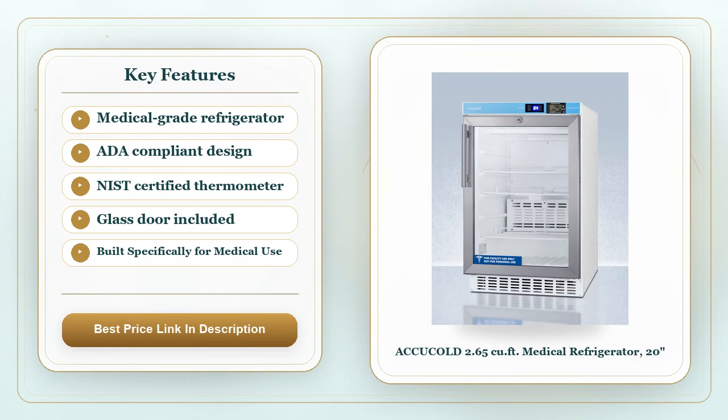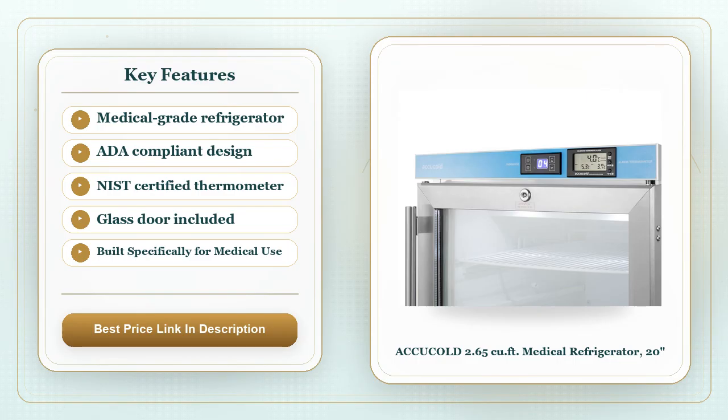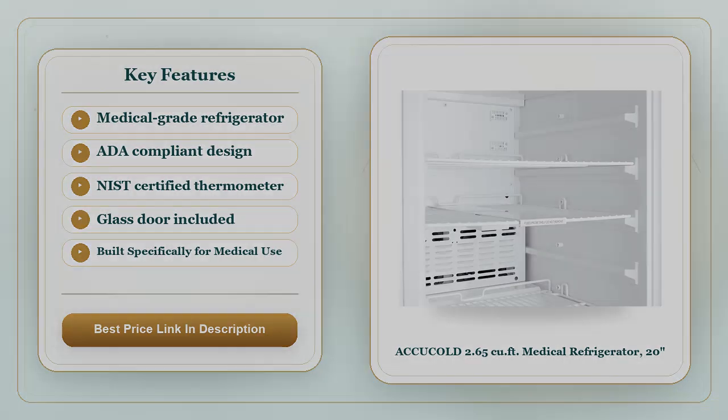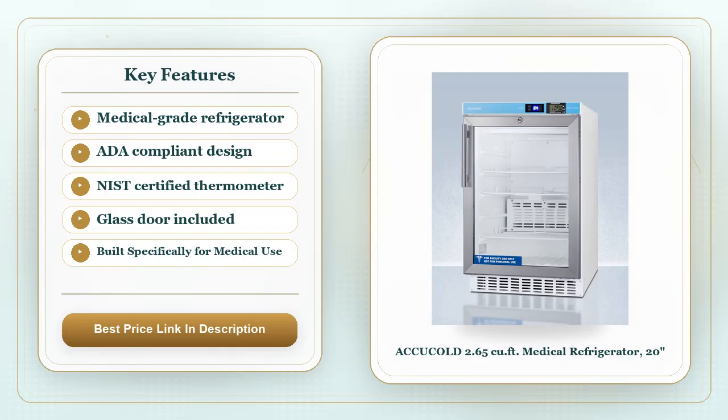It also works well for a dental office that stores certain anesthetics or for a school nurse's office that keeps a small stock of emergency meds. On the flip side, this isn't the right choice for a household that only needs to keep a few insulin pens cool. The price point, while not disclosed here, is higher than a standard consumer fridge, and the glass door, while functional, isn't ideal for a family kitchen where you want a sleek, opaque look.